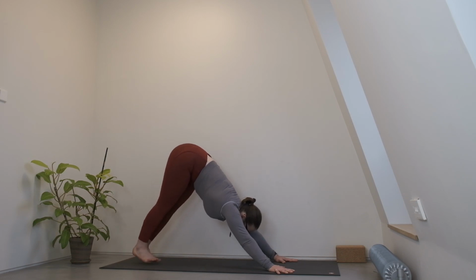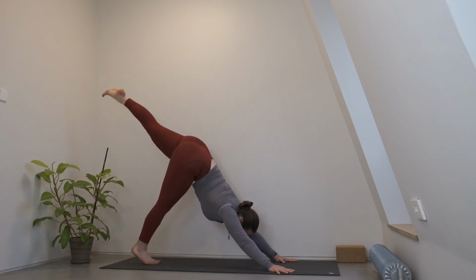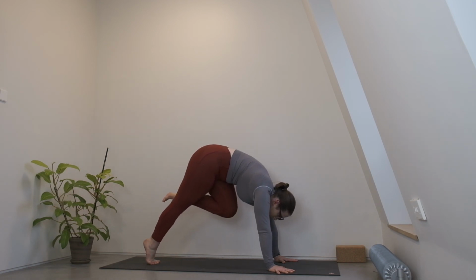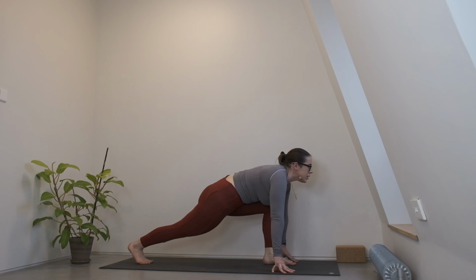Step your big toes together on an inhale. Let the right leg float up and back and point the toes. Reach through the leg as you exhale. Bring the knee towards the chest. Really hug it in and round the spine in tiger's curl. Gently shimmy or step the foot through. And again, pause in your runner's lunge.